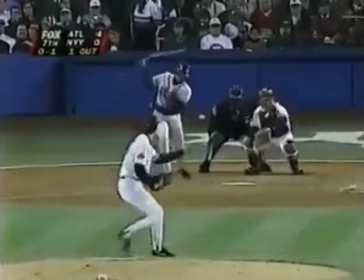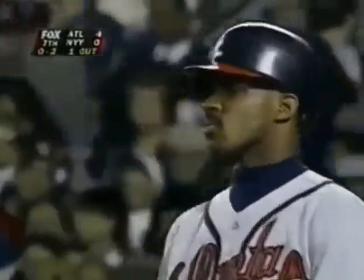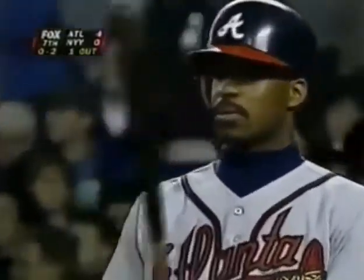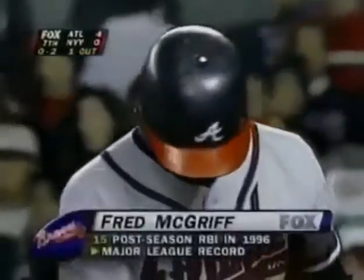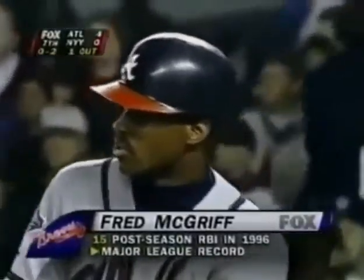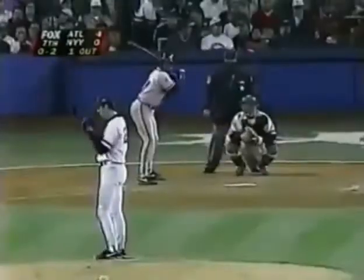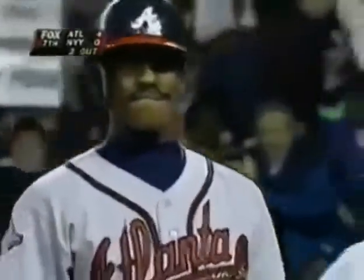Here's McGriff, 1 out, nobody on. McGriff, the offensive star of the game for the Atlanta Braves. He drove in the first 3 Atlanta runs tonight. The other RBI belongs to Grissom. Knocked one in with 2 out in the 6th. Major League record 15 postseason RBIs here in 1996. Lloyd has struck out the first 2. So much for bone spurs and so much for damaged goods.